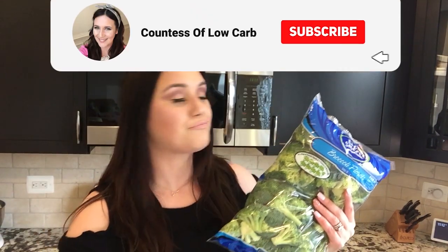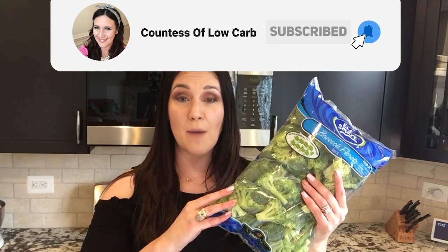So literally, I'm gonna go ahead and add some broccoli. I get these at a big bulk box store. Say that 5 times fast. And you can have a third of a cup of broccoli for only 2 net carbs. So I like adding this on top of my Caesar salad, off to the side.